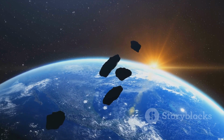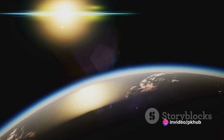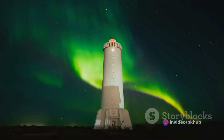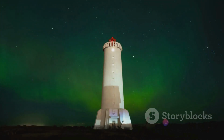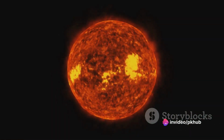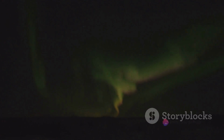However, not all particles are deflected. Some of them manage to sneak past this protective shield, especially near the poles. When they do, they interact with the gases in our atmosphere, causing them to light up. This results in one of the most breathtaking natural phenomena we know, the auroras. Auroras, also known as the northern and southern lights, are a direct result of this cosmic interaction. Charged particles from the solar wind stimulate oxygen and nitrogen in our atmosphere. The result is a dazzling light show with curtains of green, red, yellow, and even purple light dancing across the sky.